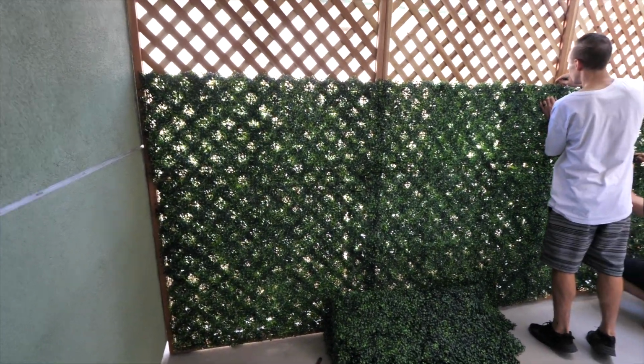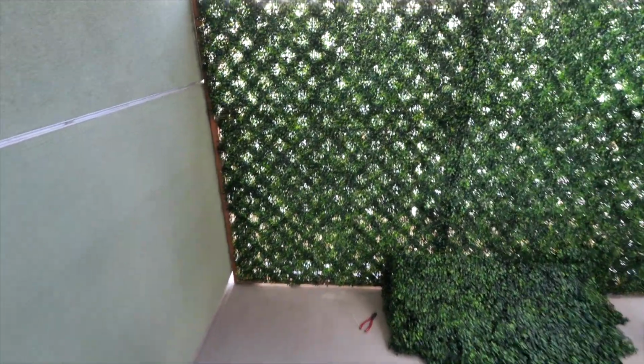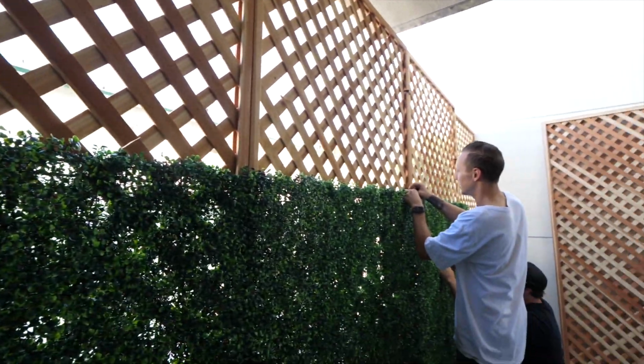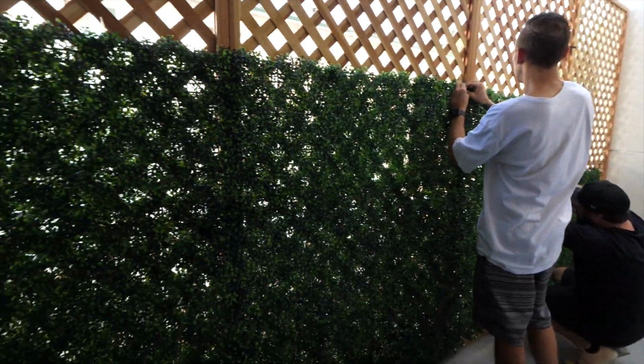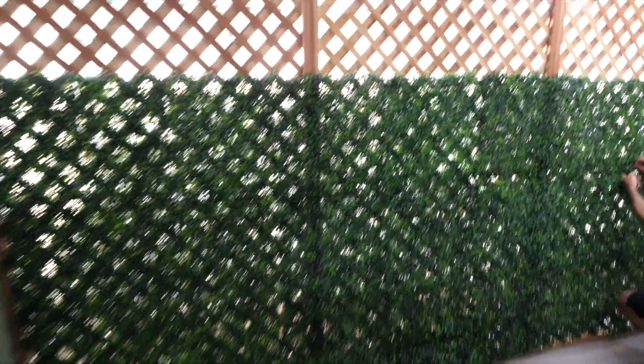All right, so we're almost done with the green on this side. Working hard at it. It actually looks really pretty. Look, on camera, you can still kind of see the holes. Oh yeah, it does. It looks cool. So we just have one more row of green, and then the rest we're gonna leave like that.